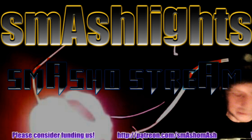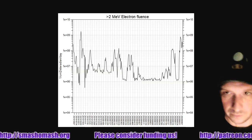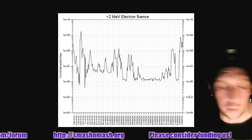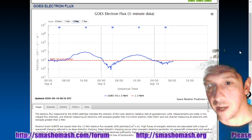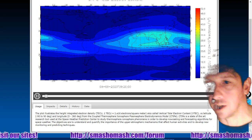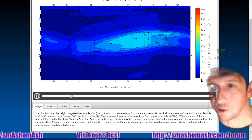Not always included in the daily space weather, but sometimes. And let's get on to some more data about space. Here's the 1-year graph of the relativistic electron flux, and we are remaining in electron storm levels, expected to go across the line very soon here. Although NASA and NOAA are forecasting a slight downtick, we don't see any charging hazards. And there's the forecast, by the way. They're actually predicting a precipitous downtick in electron flux.